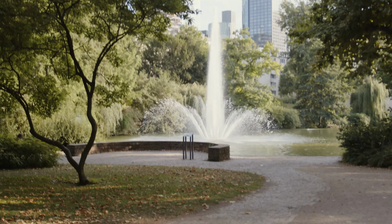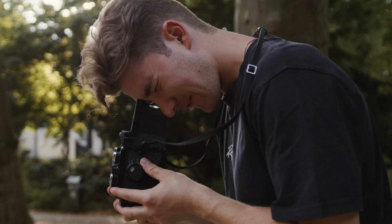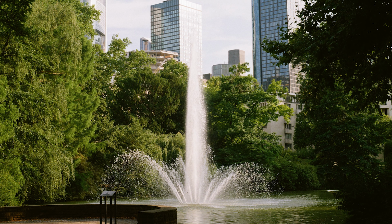It can be quite surprising how the aspect ratio can change the way a photo appears to the viewer. For me personally, it always depends on the motive.